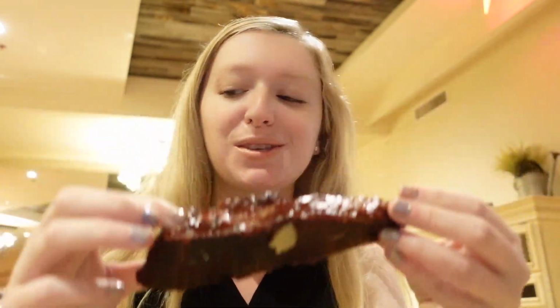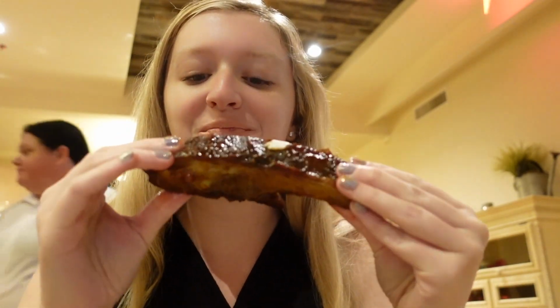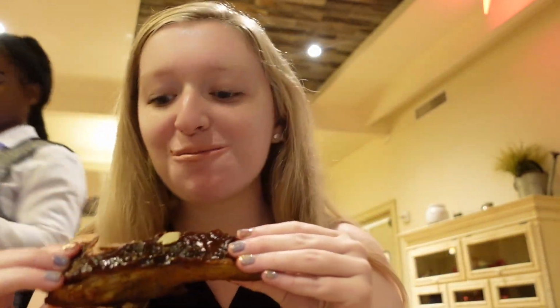It's got some barbecue sauce on it, guys. I'm kind of worried about this, but let's try to take a good bite here. It's so good. It was worth me making a mess. It really was. Okay, can you press stop on that because I don't want to get the camera dirty?